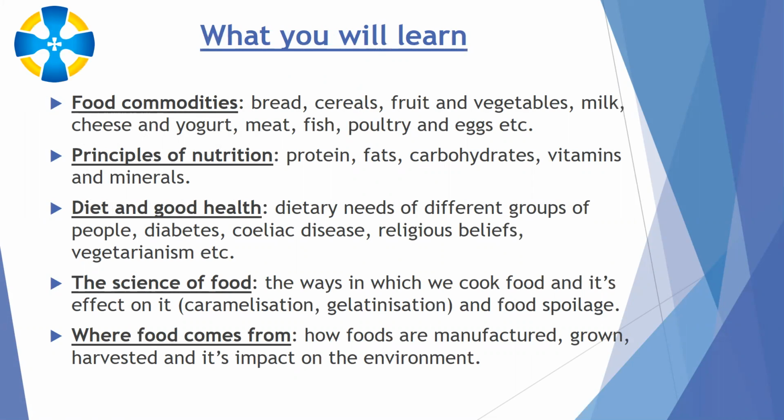So food commodities, so we're looking at where food comes from, how it's produced, what benefit it has in our diet. We look at principles of nutrition, so for example, protein, fats, carbs, vitamins and minerals, as well as looking at what role they play within the diet. We look at what happens if we're deficient in those or we have an excess of them.